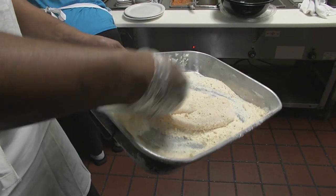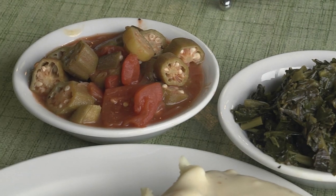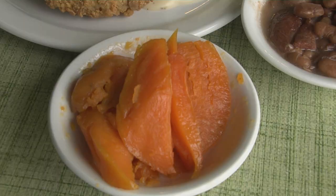The seasoning here is simple, with the focus on bringing out the natural taste of the food. Just about everything is made from scratch. We actually pick our beans and cook them with the ham, ham hock. I think they had a ham bone back there this week that they put in there. And we actually peel our yams, and it's a certain way that we cook them, so when they come out, they're nice and pretty and orange.